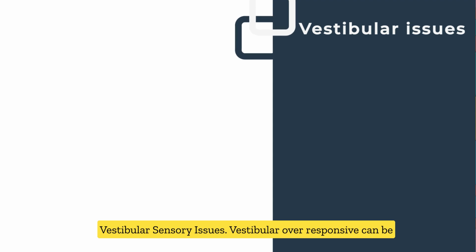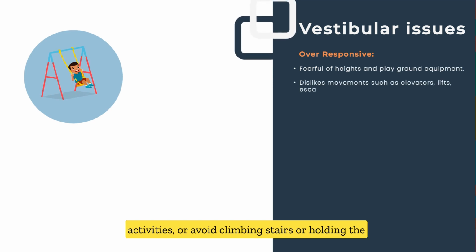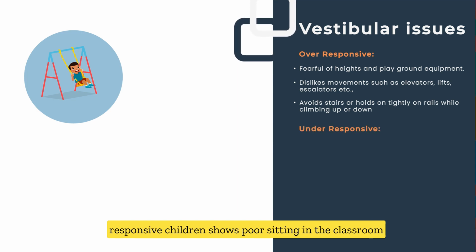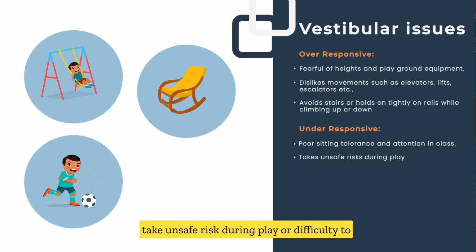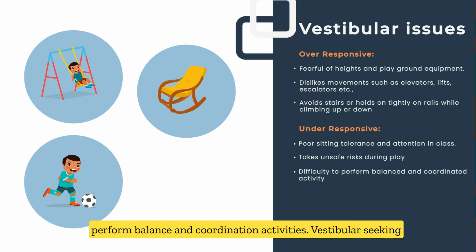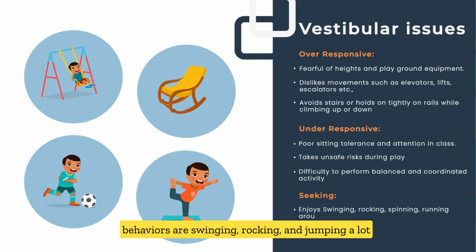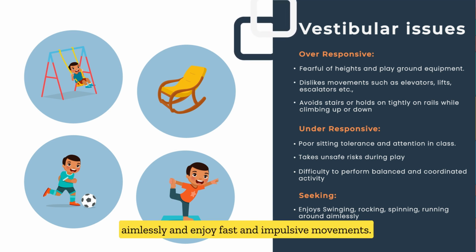Vestibular sensory issues. Vestibular over-responsive children can be fearful of heights or playground equipment, dislike movement activities, or avoid climbing stairs or holding the rails while climbing up and down. Vestibular under-responsive children show poor sitting in the classroom, take unsafe risks during play, or have difficulty performing balance and coordination activities. Vestibular seeking behaviors are swinging, rocking and jumping a lot, or running around aimlessly and enjoying fast and impulsive movements.